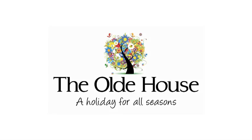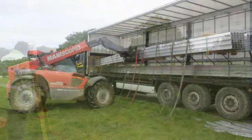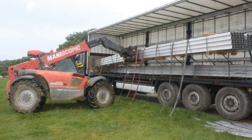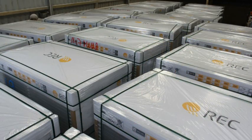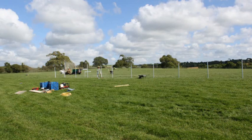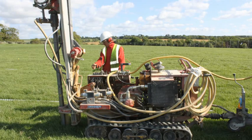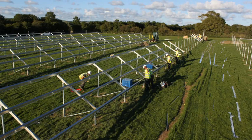Here at the old house we realised that we would have to do something to offset our crippling energy costs, and it was last year at the Royal Cornwall Show that we first went by the renewable energy tent, and that stimulated a bit of interest in my sons. We've spent 6 months now researching, looking around, finding what's available, 1 or 2 changes of rules with the government. But in the end, we have put up 250 kilowatts of solar panels, and we hope that that's going to be a big help in keeping our business costs lower than they might be in the future.